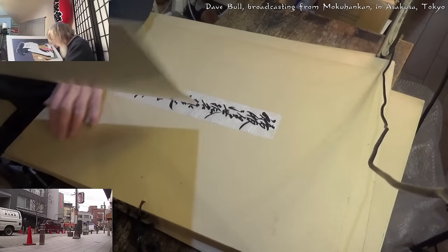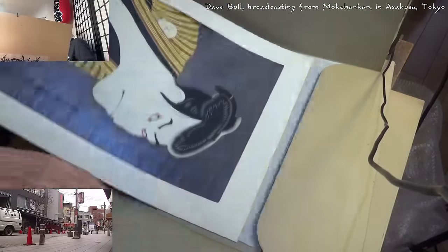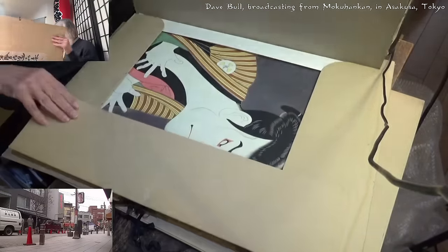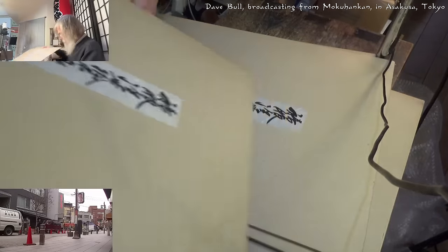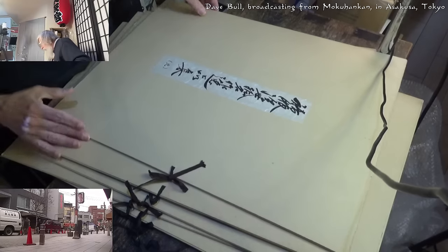Someone says, you think AI designed these hands? Sorry, guy, this is the 1790s. I think it's 1792, 1793, somewhere around there, that Sharaku did those. Nothing to do with AI. This is all human.